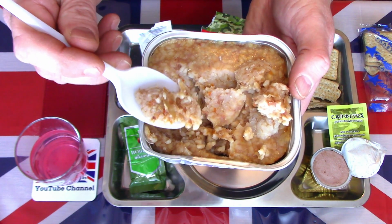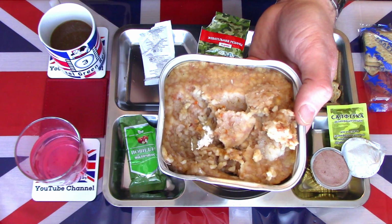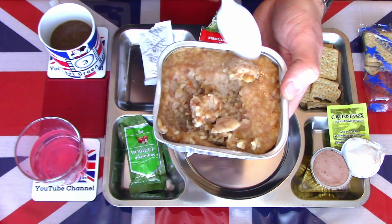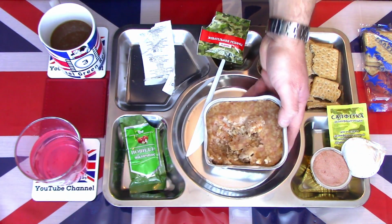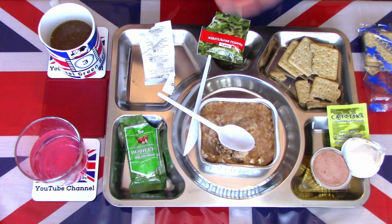But as you can see, it's not loose grained. It's very compacted. It's a very stodgy, nicely salted, nicely peppered, nicely seasoned. Very dry, but an enjoyable, filling dish. Very enjoyable. Just extremely dry.